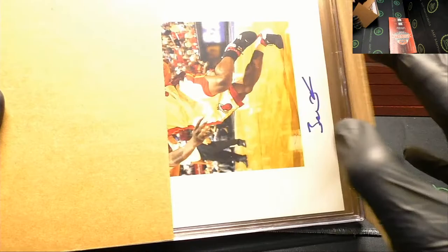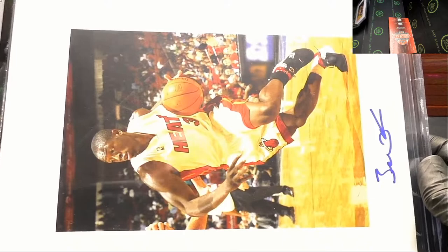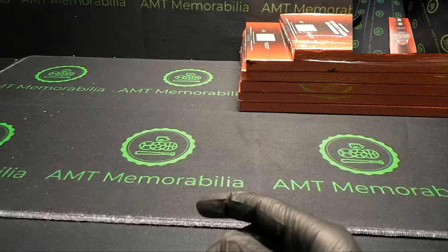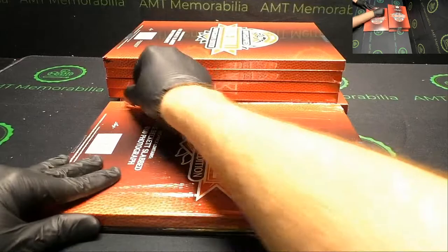Wow, let's get a hit. D-Wade. Nice one. We got a hit last time. That's a good one to hit. Going to Miami Heat. Dwyane Wade. Very cool. Plastic's kind of weird on this one. LeBron James, maybe?